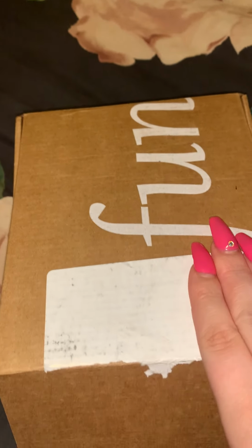Hey guys, I wanted to show you guys something that I'm super, super excited about. I have been wanting to try this brand for a really long time.